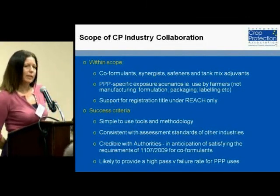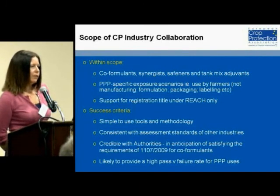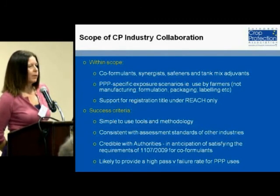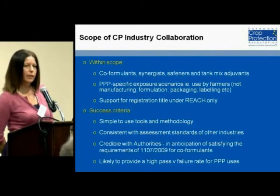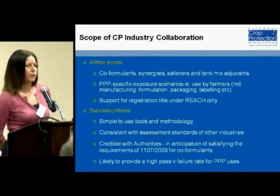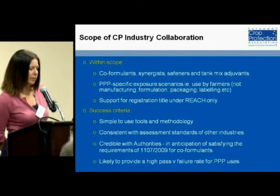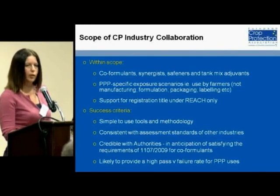The success criteria that we established were that the tools and the methodology should be simple to use. The level of assessment should be consistent with the standards of other industries, and that we didn't end up conducting a 91/414 style evaluation for co-formulants. However, it should be credible with authorities because co-formulants are included in the revision of 91/414, 1107/2009, and we would prefer that they remain evaluated under REACH and the Commission and the Member States refer to REACH for the assessment of those co-formulants and only look under 91/414 at ones that they have particular concern about. And we wanted an approach that would provide a high pass versus failure rate for the crop protection uses.